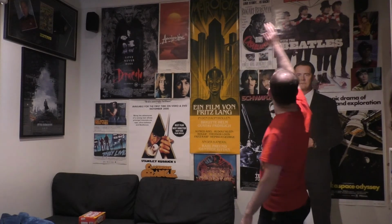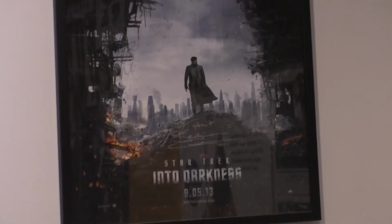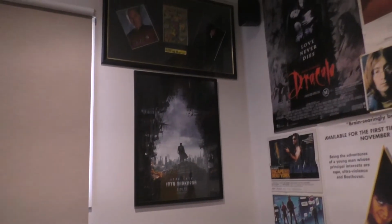Anyway, in terms of the wall, you've, of course, got the final back two speakers, and you've got the big goddamn frames. These are the two signed frames, pretty much. The top, you've got Sir Patrick Stewart, you've got Stan Lee in the middle. That's an autograph on my dad's original Spider-Man meets the X-Men comic that he had when he was a teenager, so like an original release. And Mitch Pileggi from the X-Files. So yes, Patrick Stewart from Star Trek, we met them all on the same day. That was a good day back in 2012.